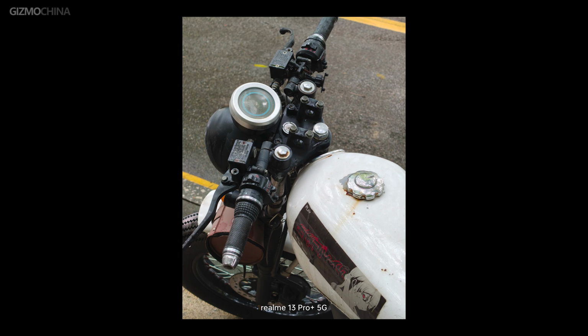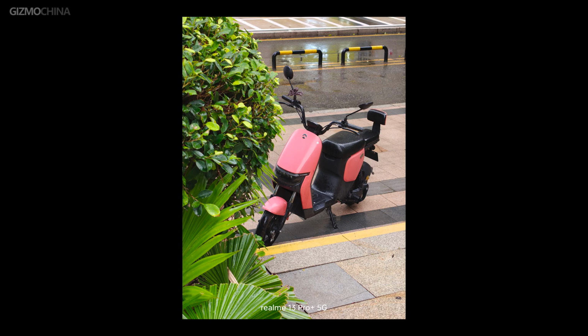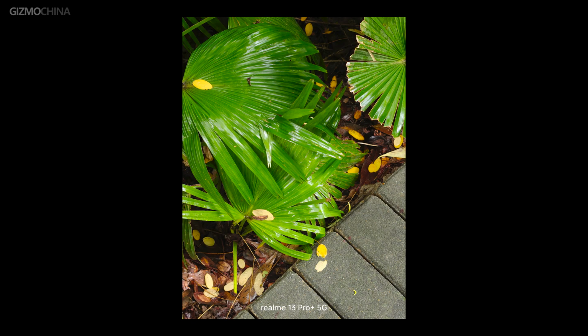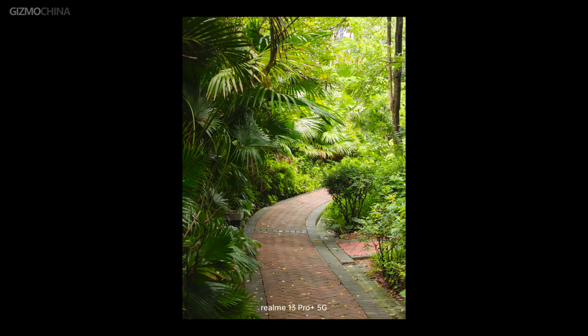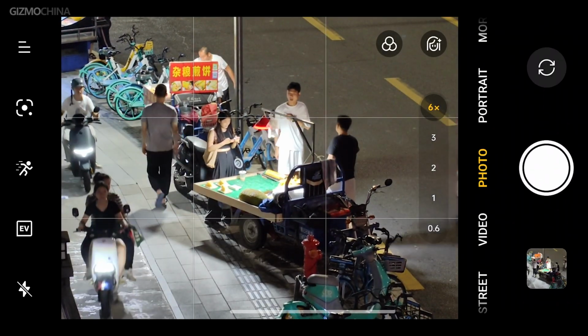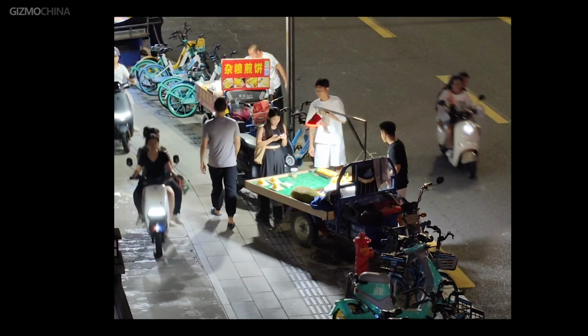I wouldn't say it's better than a DSLR, that would be too much of a gimmick, but it's certainly at the level of a flagship phone. It's great on all parts, good dynamic range, good sharpness, and it performs well even zoomed out to 6x. Apart from the help of the in-sensor zoom, this time it also got help from the AI image enhancement algorithm. When you take a photo, you will notice that it processes it in the background for a few seconds before presenting the final photo.